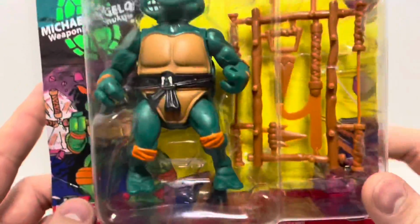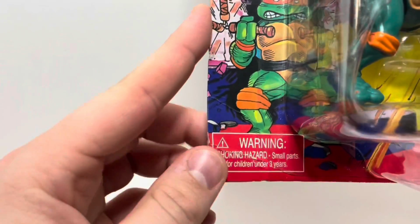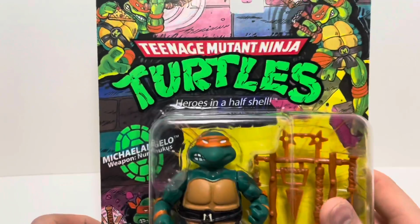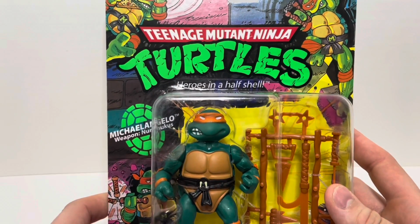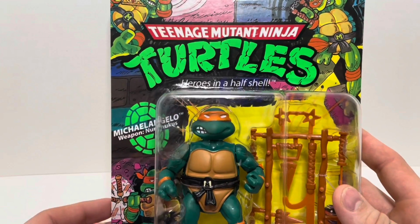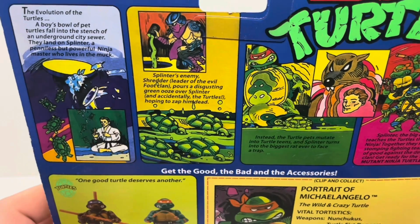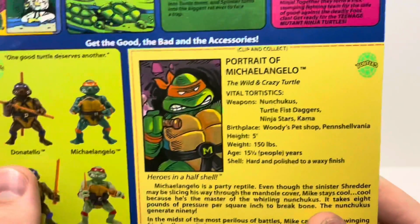But yeah, same again, yellow background, explosion, Playmates, all the usual guff on the bottom. And again, because it's Walmart, all the packaging kind of sucks. So like I said before, if you find one of these in packaging, mint, grab it. Just grab it.